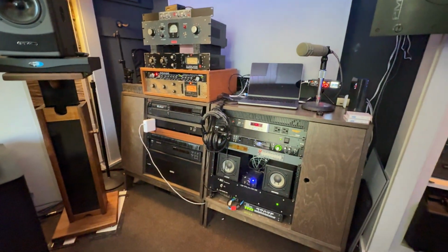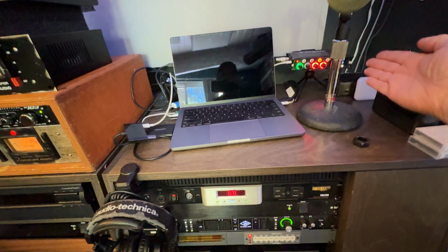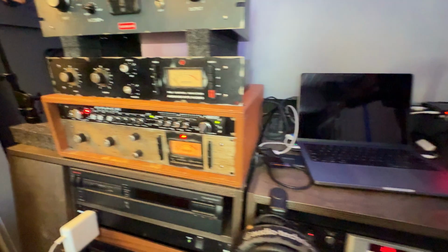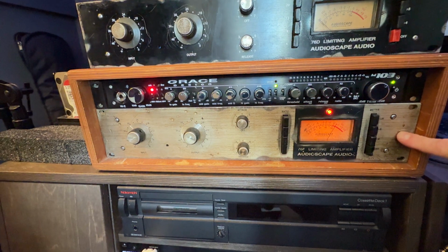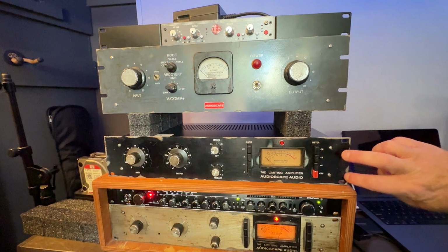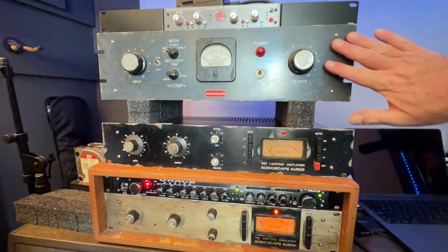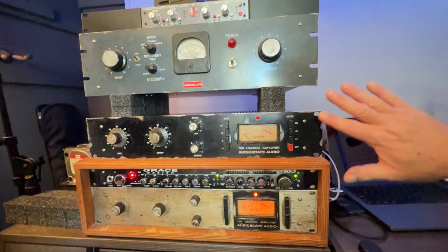This is the business end of everything over here, I guess. Run everything off of a MacBook Pro M2. My Sound Devices MixPre-6 is the device that I use when I'm doing interviews with the RE20 through the Grace 103 channel strip into the Audioscape 76F. You may have seen some things from me online. These are new pieces, the 76D and the V-Comp, not Stay Level, from Audioscape in the Trainwreck edition, which is my favorite. I like this look. Not everybody does, and that's okay.